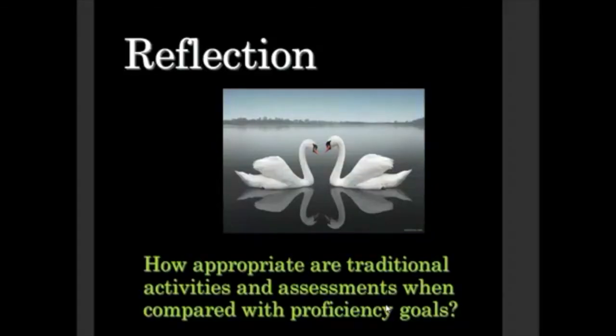Quick reflection, how appropriate are traditional activities and assessments when compared to the proficiency goals that we should be expecting from them? I don't know if you have done this with your department, but have you taken the time to decide what proficiency level your goal is for the end of each level where you'd like students to be? Remembering that in the fall of the next year, they're still at that lower level before they get to the level that you want them to be at the end of the year. Well, I think it's important to set those goals together and to look at ACTFL's recommendations on this, because there is a certain amount of expected seat time or time in the classroom that affects the amount of time that you can do.